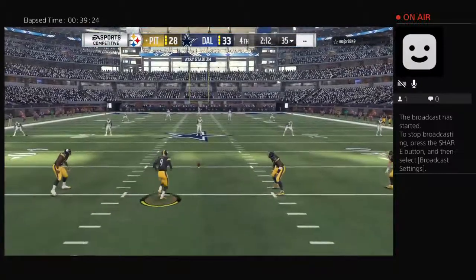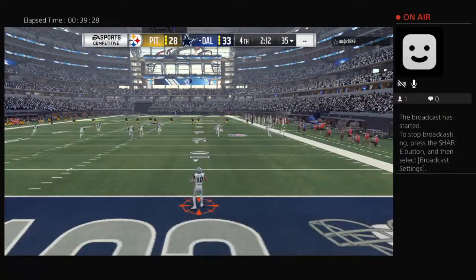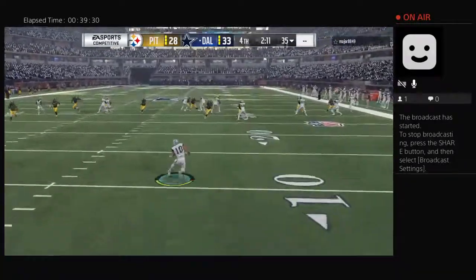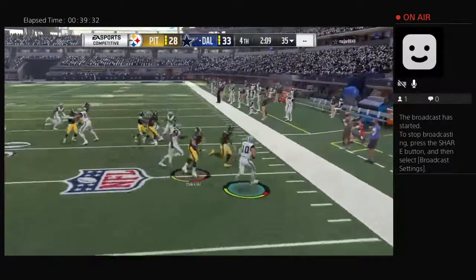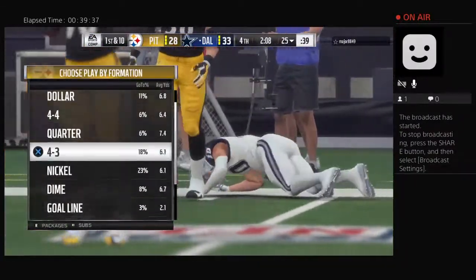Boswell on now to kick this one away. Fielded about a yard deep. And out now come the Cowboys.